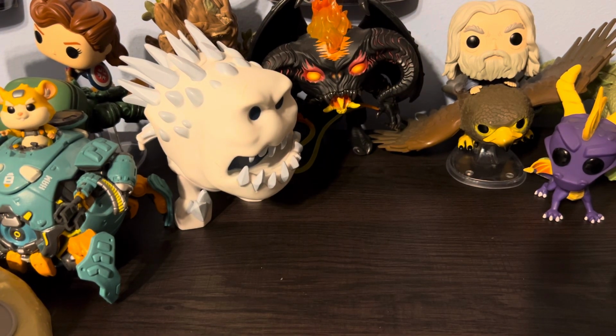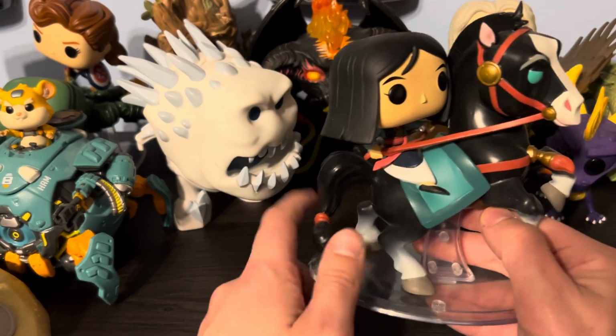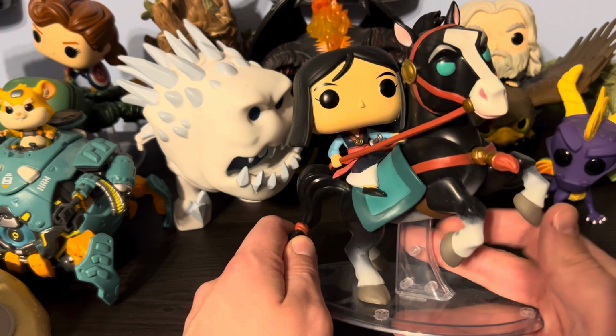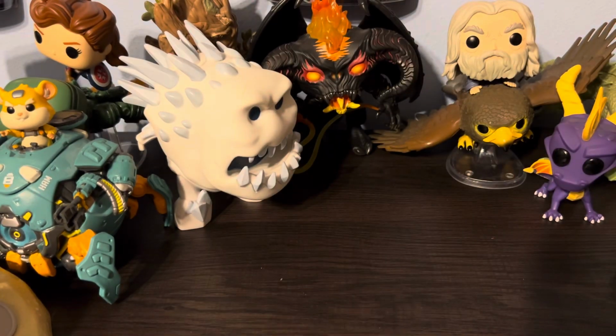This is one of hers, and this is a pop I love. I just had a student ask me, what's your favorite Disney princess movie? Mulan. No questions asked. It's one of the coolest Disney movies, period. Great soundtrack, great story. I love that Chinese folklore stuff that movie's going for.